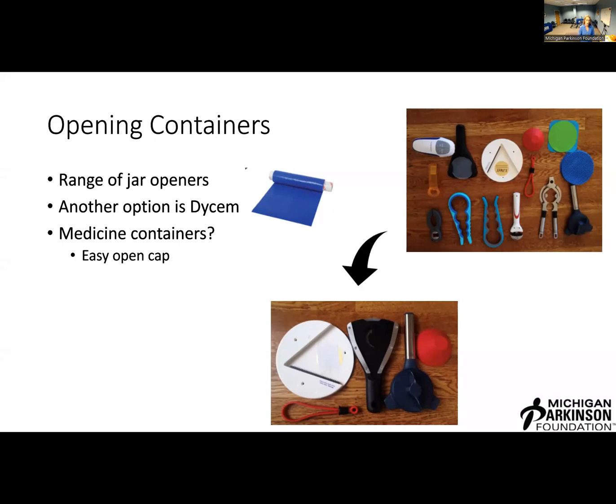Another option is Dycem, which is this blue roll that you see here. Dycem is basically just a sticky material that can decrease the friction. So for example, you could buy a roll of Dycem, cut a little square out, put it at the bottom of your jar, set your jar on top of that, cut another little square out, put it at the top of your jar, and unscrew your jelly. And it works really well for a lot of people. Dycem can also be used for plates and other things too.